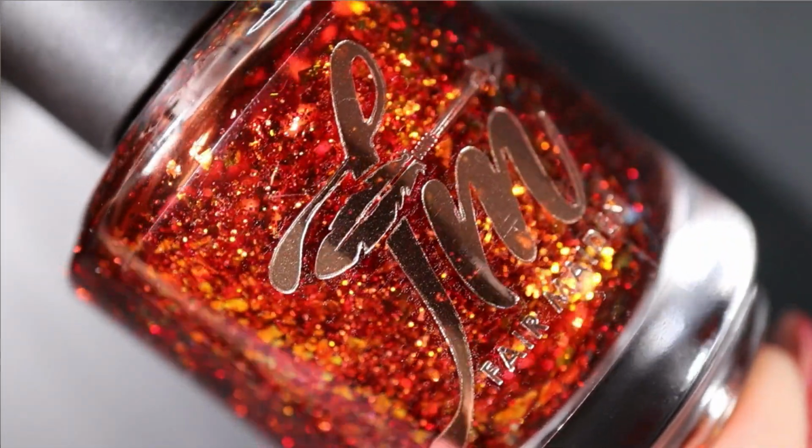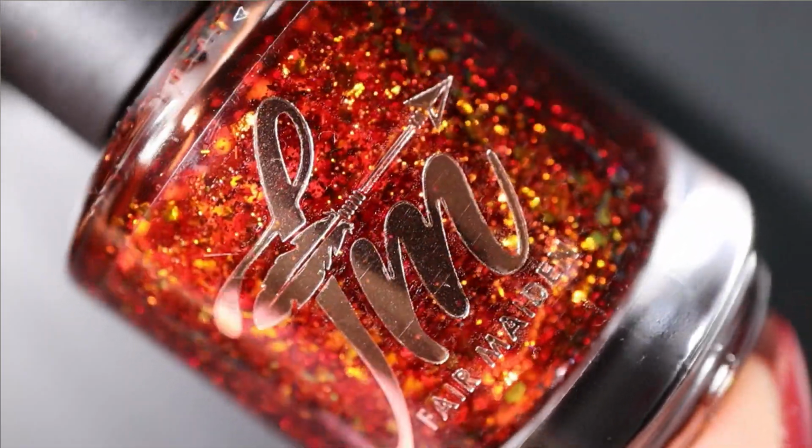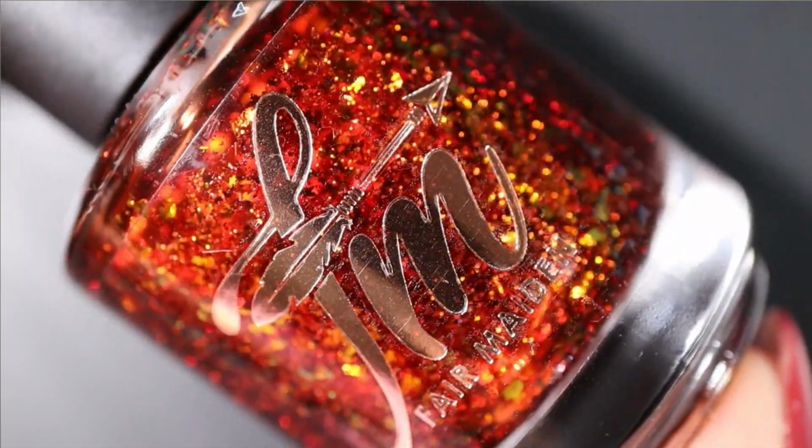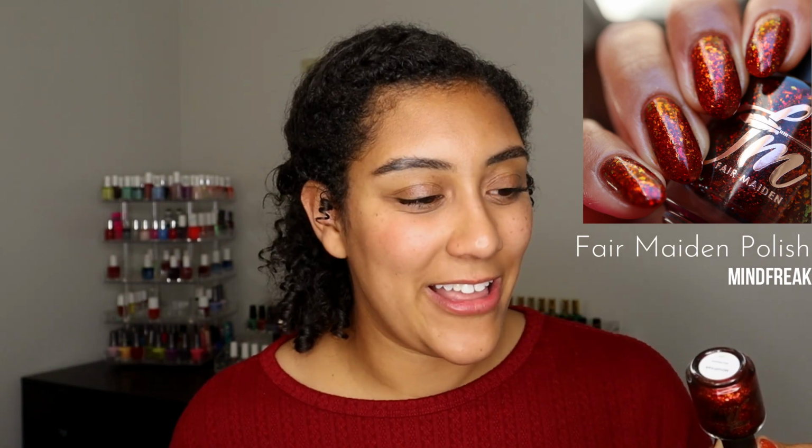And the last standalone polish that I wore and loved this month comes from Fair Maiden Polish, and it is Mindfreak. Mindfreak has a dark, vampy, reddy orange jelly base with super duper metallic flakies that are very shifty. I fall in love with this polish more and more every time I see it. Every time I have it on my nails, it almost brings me to tears. The flakies are just wild.